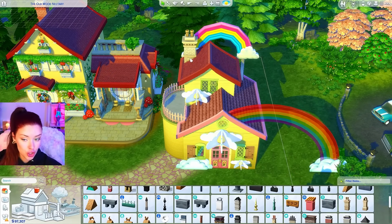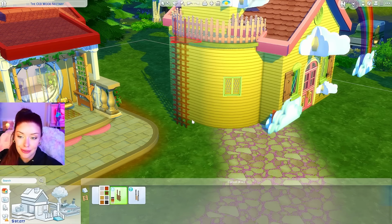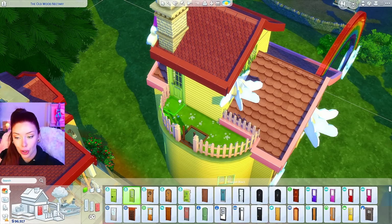Maybe I can also add a chimney, and I also need some rounded windows. I think I'm gonna be using these ones from Discovery University. Then we can have a ladder going up the side here, or actually maybe I can put that on the inside. So our ladder will be there, and then we can add a door right here.